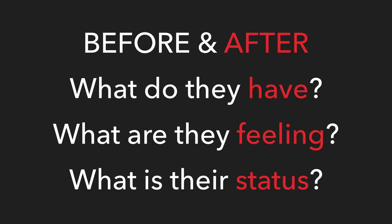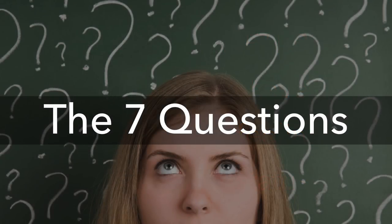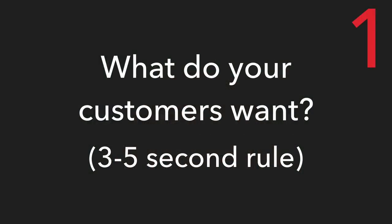So when you are looking at a website, which you're going to do after this session, you're going to go back and look at your own websites. These are the seven questions you need to have an answer for. You need to look at it and say, okay, let me answer those questions. The first question is, what does your customer want? Which is the 3 to 5 second rule. What does your customer want? They want to be the envy of the neighborhood. It's as simple as that, the simplicity of it.